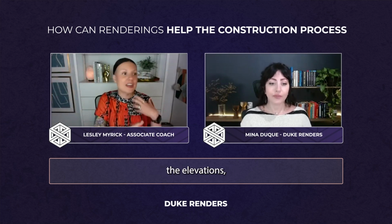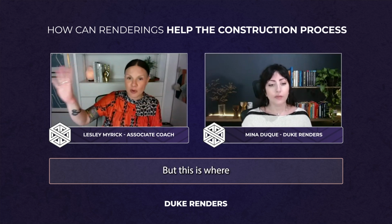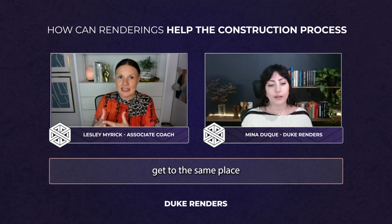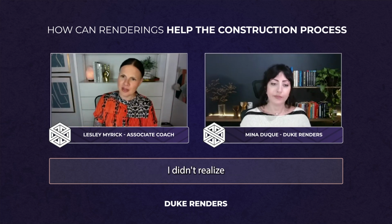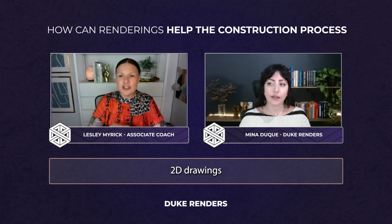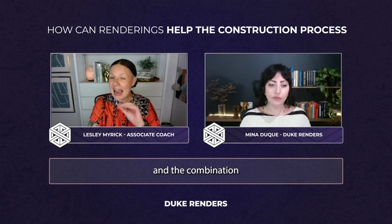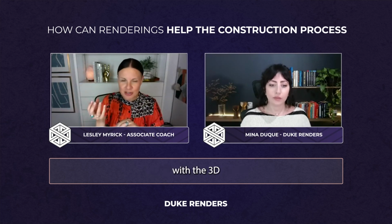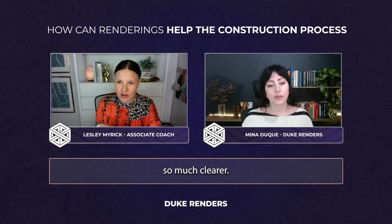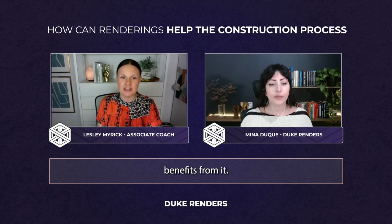There's the plans, the elevations, the technical drawings that are required for a construction project, but this is where we're going. So it can really help everybody get to the same place and avoid those, oh, I didn't realize the island was here. Yeah, there's so many things. 2D drawings are wonderful and a much needed tool. And the combination with the 3D renderings just makes everything so much clearer. Homeowners, contractors, everybody involved benefits from it.